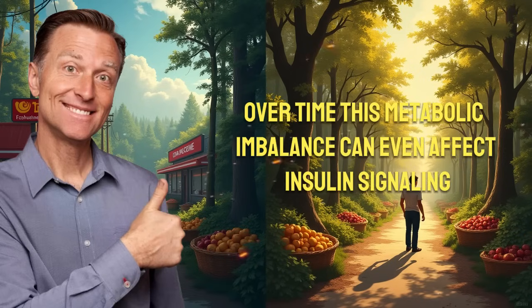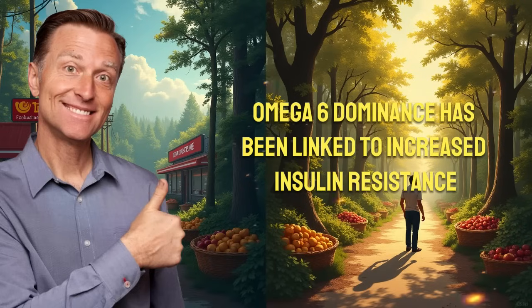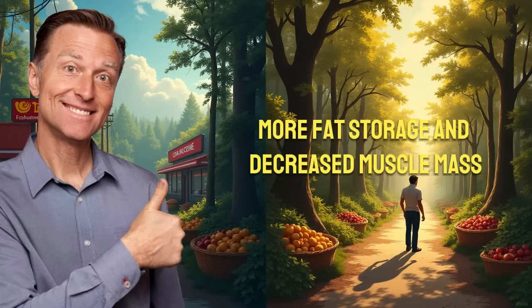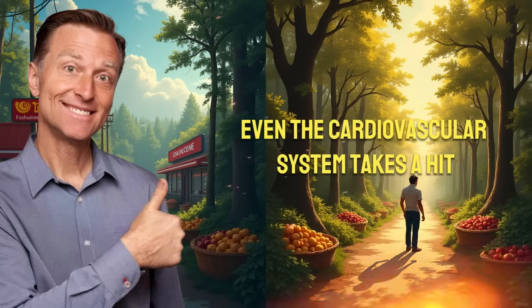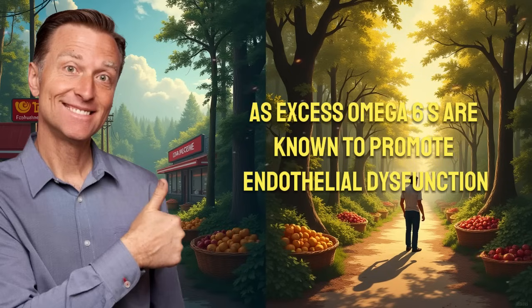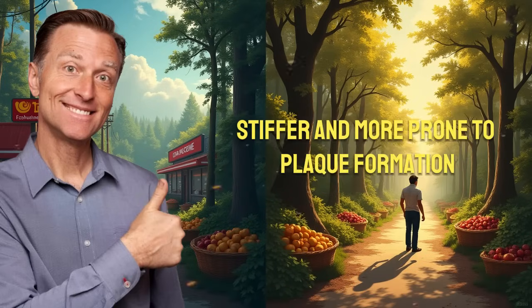Over time, this metabolic imbalance can even affect insulin signaling. Omega 6 dominance has been linked to increased insulin resistance, which in turn leads to higher blood sugar, more fat storage, and decreased muscle mass, particularly problematic for seniors trying to preserve mobility and lean tissue. Even the cardiovascular system takes a hit, as excess omega 6s are known to promote endothelial dysfunction. The inner lining of blood vessels becomes less responsive, stiffer, and more prone to plaque formation.